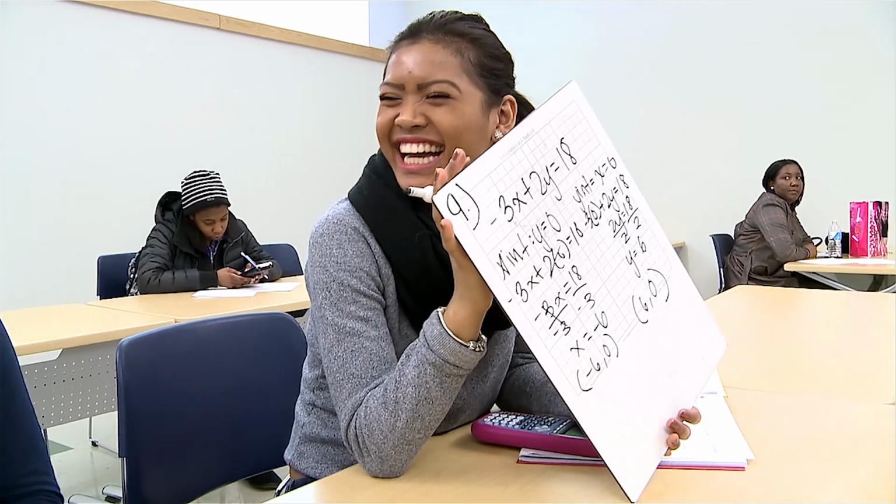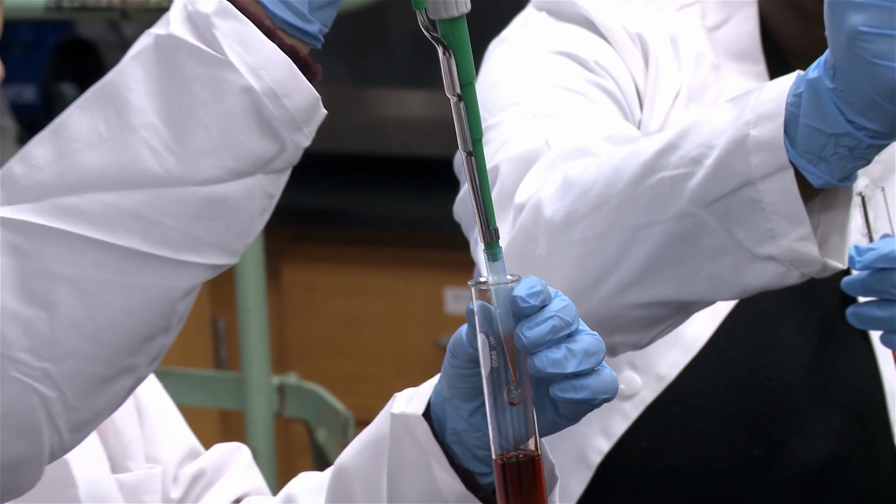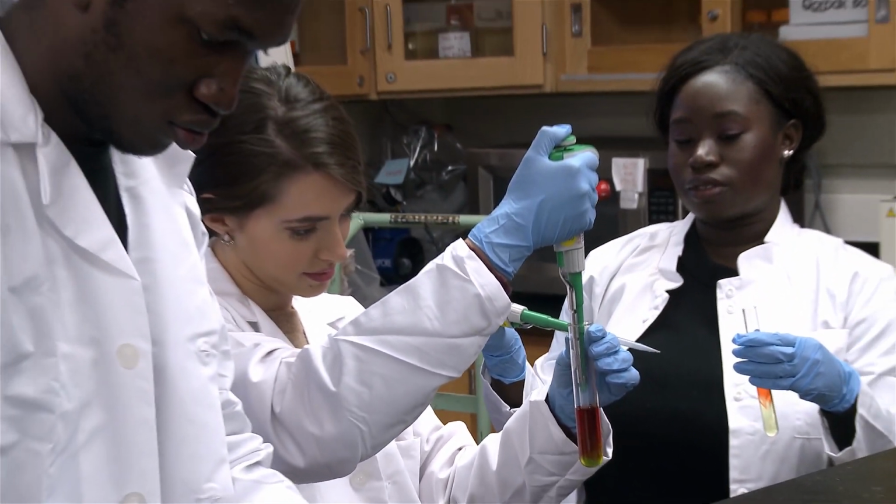So students in courses from as diverse as math to the sciences are taking classes where all of the materials that they are using were created by faculty either here at Bunker Hill or on other campuses, or by people in the public sphere who use a Creative Commons license.